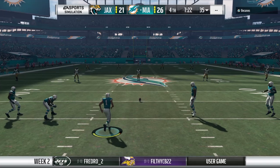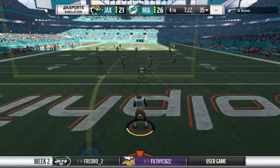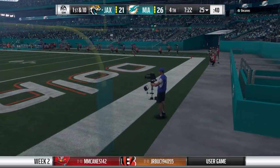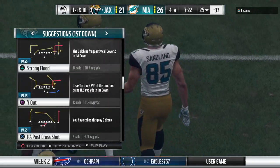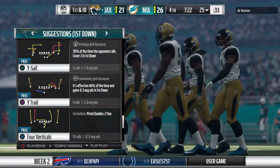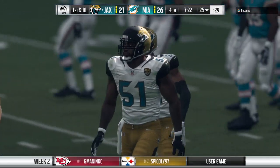Here's Parkey now, set to kick it away. And they will not get a chance to return this one as it's through the end zone for a touchback. Out comes the Jaguar offense now as they get set to take over. And a tight game after punting last time. See if they can get something going on this drive.